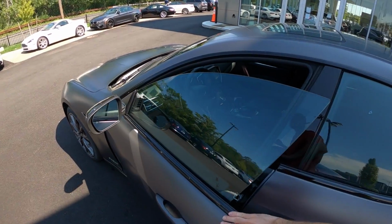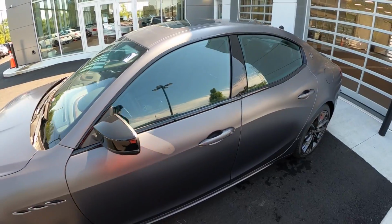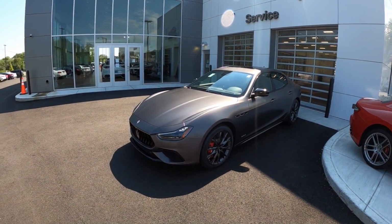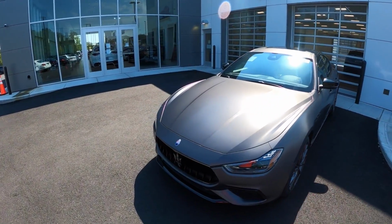This one is Grigio matte. We've got soft close doors. Grigio matte, for those who aren't in the know with Italian, matte gray. Pretty straightforward. Honestly, I had to ask, is this a wrap when I came in here? Because this isn't a color you usually see on cars.